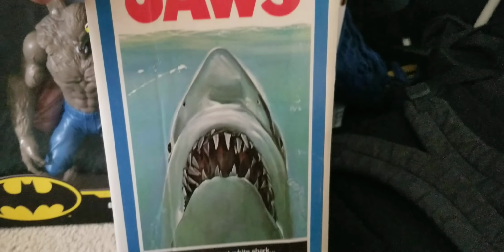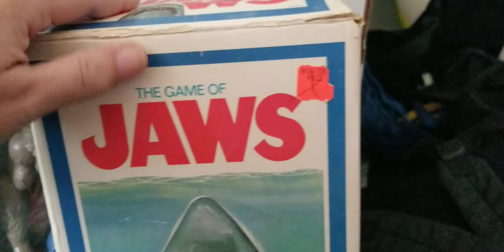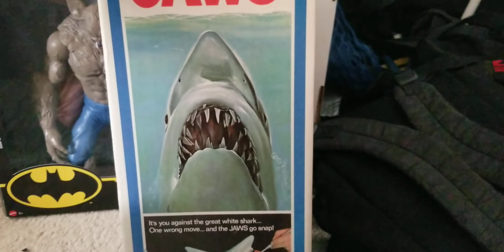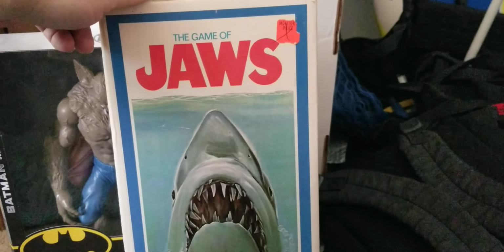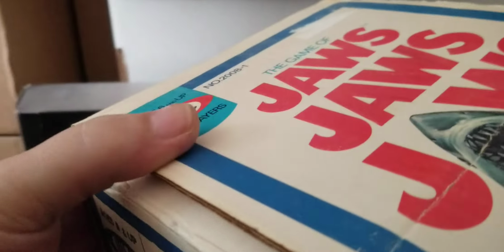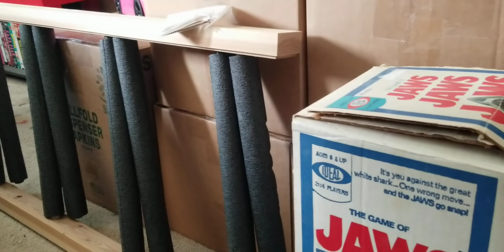I just spent a couple months looking for the exact right game of Jaws, because these are not hard to find, because this was a mass-produced game and there were a lot of ads for it. Kids bought these. The kids liked this game. It's a popular game. So you just have to wait to find the right one if you're looking to buy one of these on the internet. There's some surfboard racks that go on the wall.